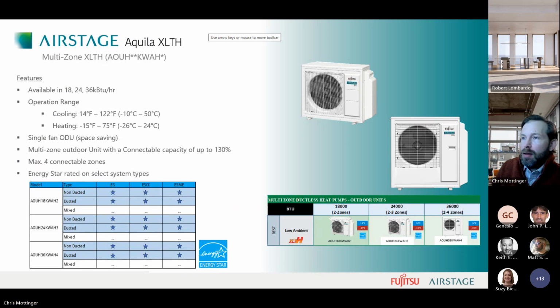Your -15 rated outdoor units from 18 to 36K BTU: we are Energy Star rated, we are Energy Star cold climate, and we are Energy Star most efficient in class for ducted and non-ducted throughout this entire product offering. Again, same operational range of 80 to 130% connected capacity, and a max of 4 zones within the -15 rated outdoor units. If you get into an application where you need more than 4 zones, that is the perfect time to talk J series to your customer. Know and remember that J series and H series work together for residential customers out there. They all work to the same dealer programs, everything else on that side.